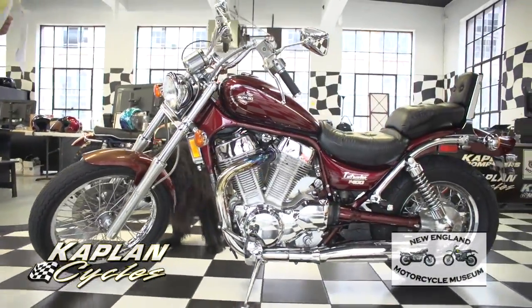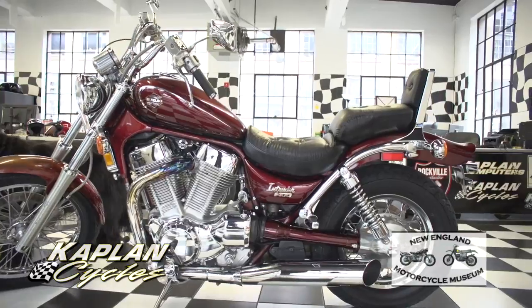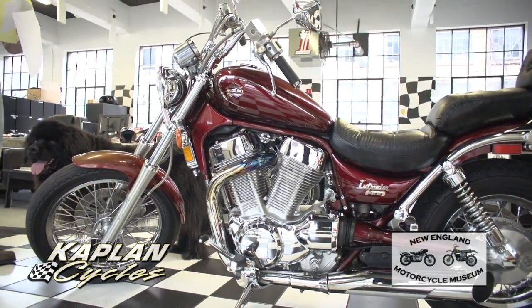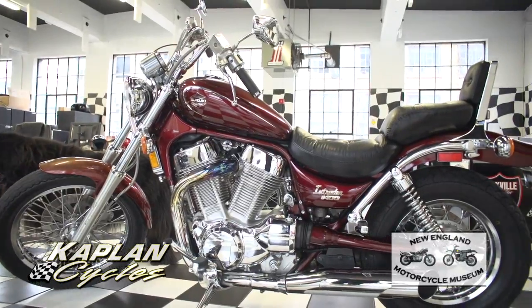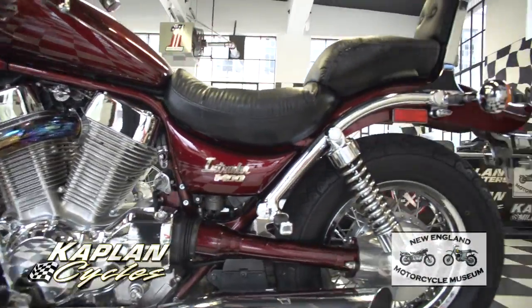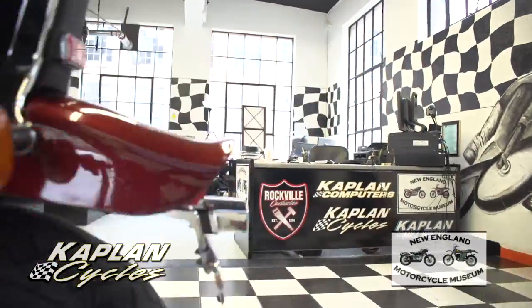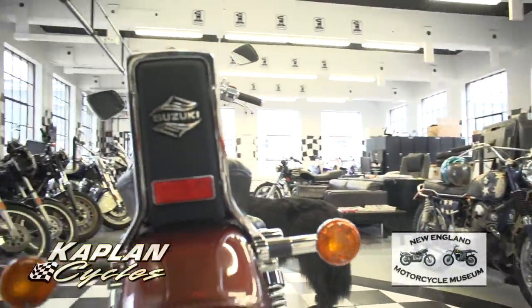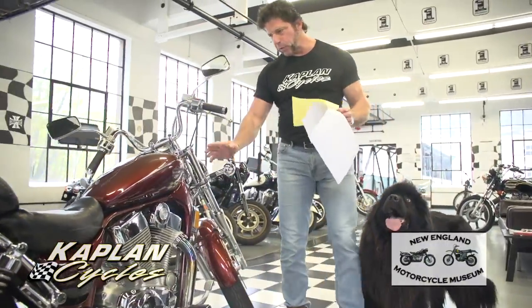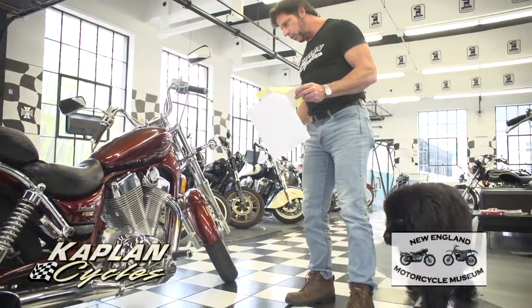We installed brand new foam air filters, the Uni brand, which are an upgrade from the stock one. They're stock replacements, and brand new oil filters with brand new engine oil. We replaced the carburetors, put it all back together, ran it, and then synchronized the carburetors while it was running. The carbs were tuned while the bike was running, so it runs perfectly.